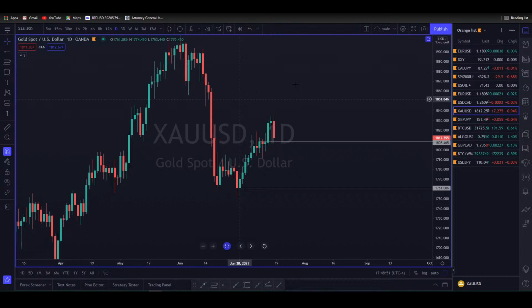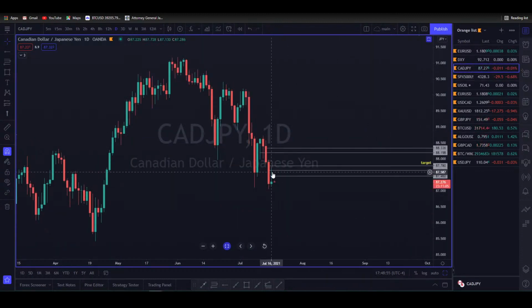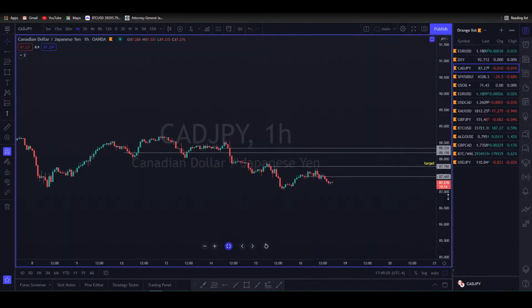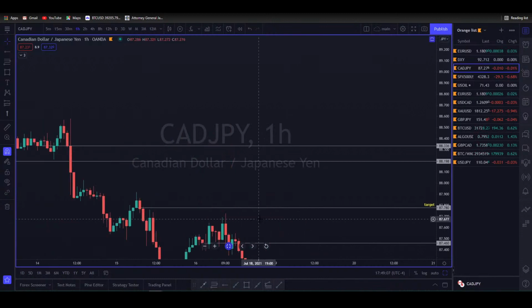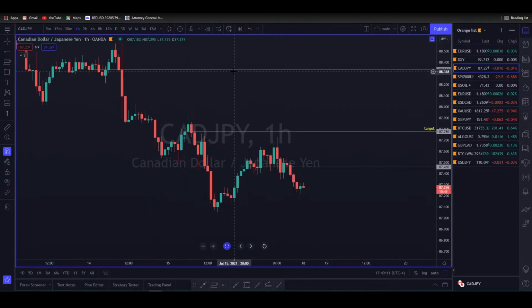CAD yen, please. Absolutely. This is the trade that I took Friday. Sorry. That was my target, but I didn't get it. So let's discuss the trade, and then I'll go out and give you a longer term analysis. Obviously it's in a downtrend. Near term downtrend. Everything says to sell it.